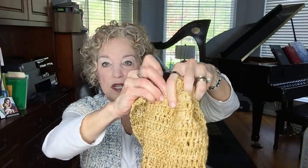Now, this is a cardigan, so it's not right up against my skin. I don't wear this by itself. I always have a tee or a t-shirt underneath it. But this is meant to be worn right up next to your skin, and this is called the Sunlit Tee.